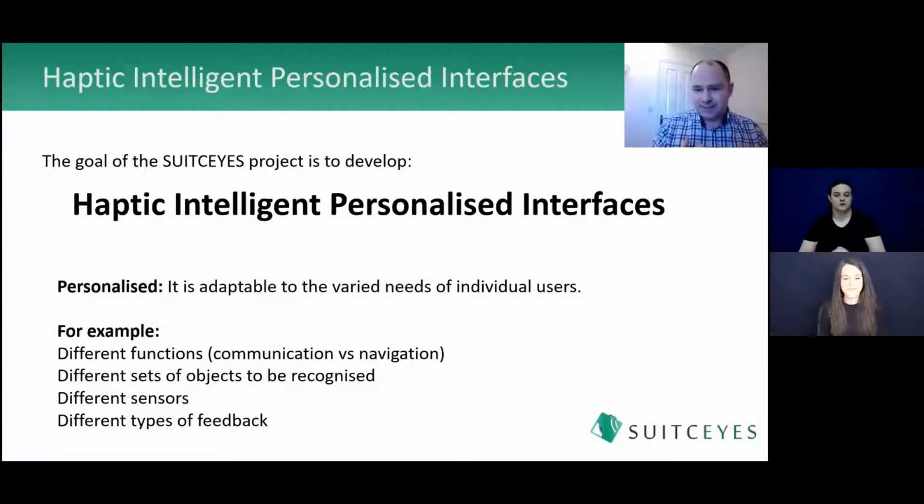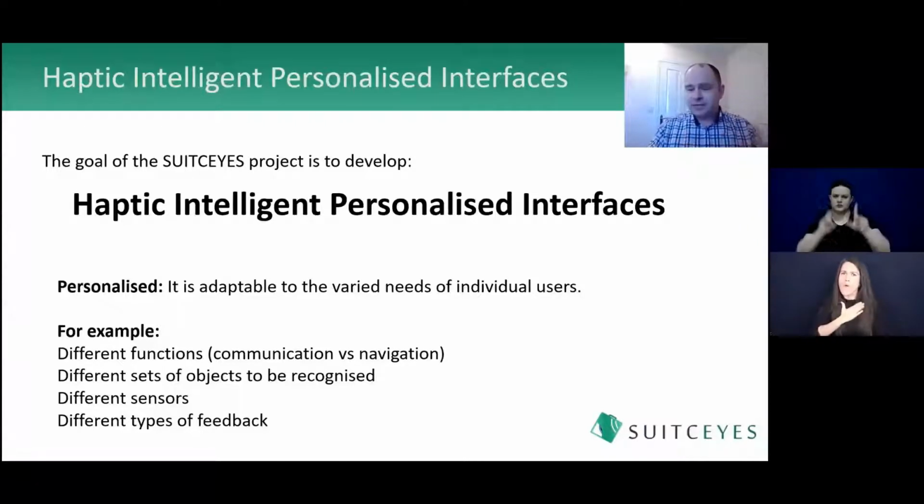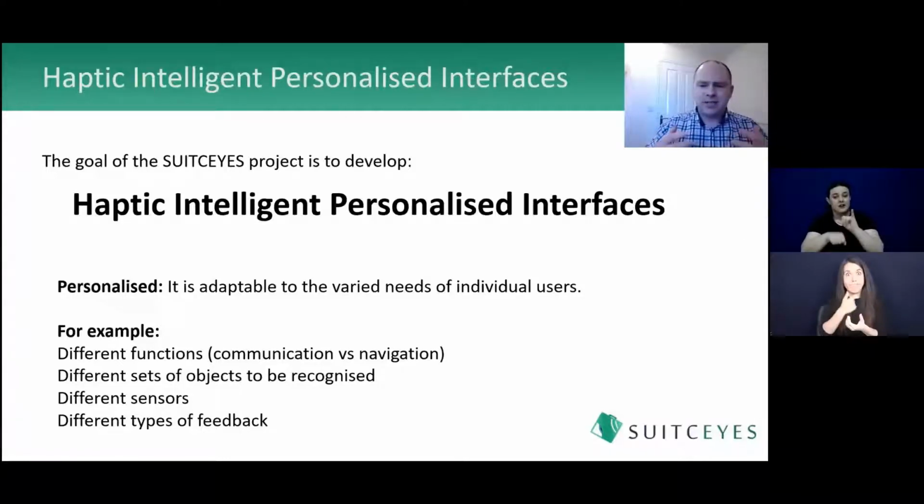It is also personalized. That is, it is adaptable to the varied needs of individual users. And that's something that's very important. We know that people who are deafblind are individuals. They have different tastes, but they also have different degrees of vision or hearing. They have different experiences of deafblindness and dual sensory loss. They have different paths through that and different strategies that they've learned. There isn't what you might call a one-size-fits-all solution. A device is not going to be great for every single person with deafblindness.